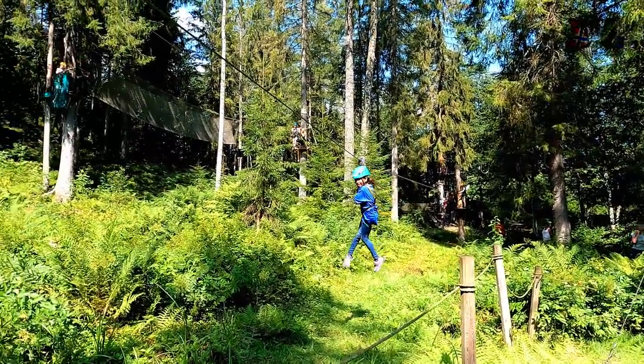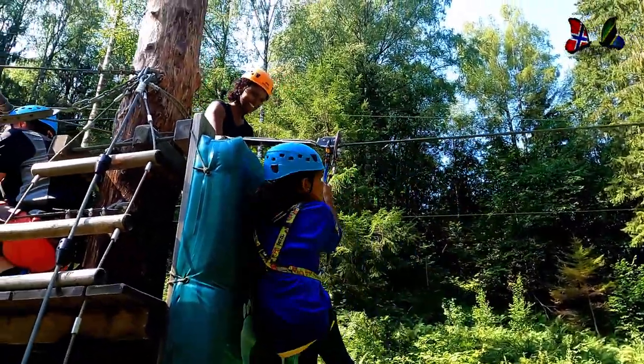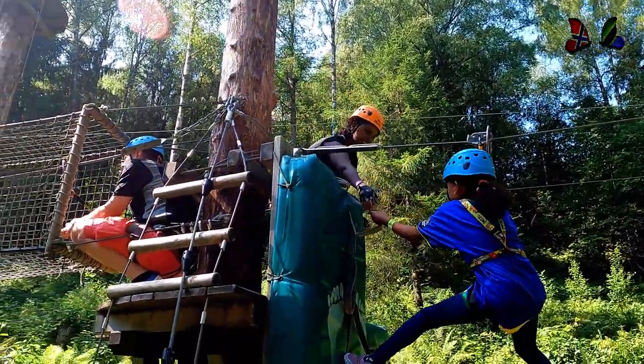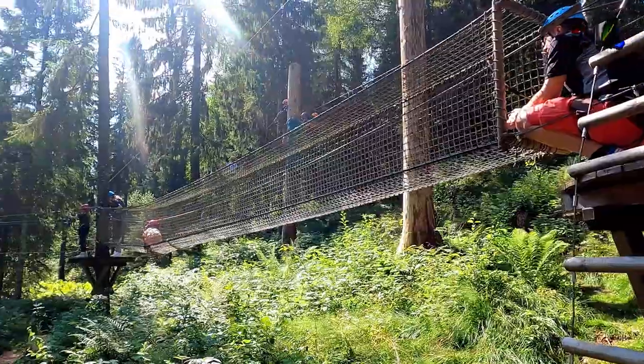This was a very beautiful day. It was sunny and hot actually, but the area is covered with trees and it feels much cooler and very beautiful.